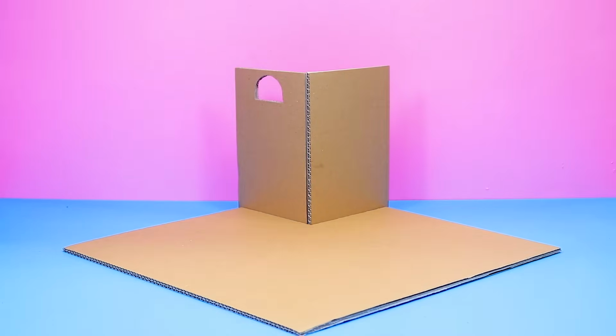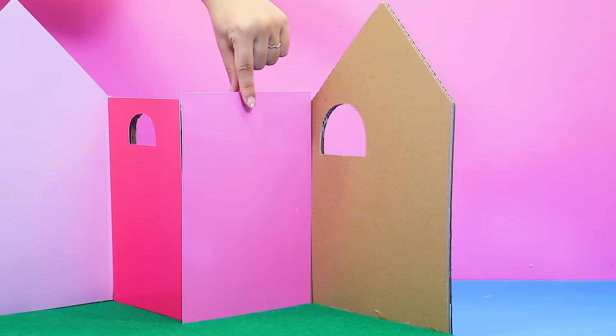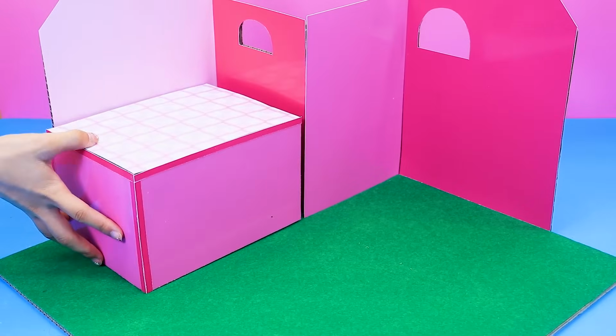Welcome to DA House. Today I will build Luxury House Barbie from cardboard and clay. Pink, pink, more pink. Pinky everywhere.